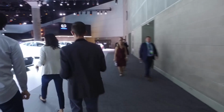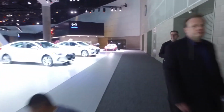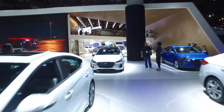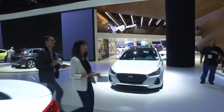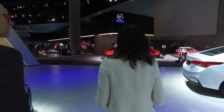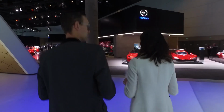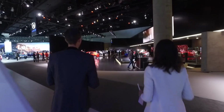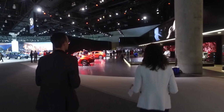So let's just walk through Hyundai. The Kona was shown off yesterday, I believe. This was the North American debut of the new Hyundai Kona, which is also a Honda HR-V competitor. I drove it already, for literally 5 minutes in South Korea. That's the good Korea. Okay, so here it is.